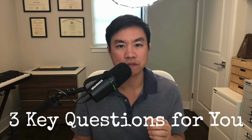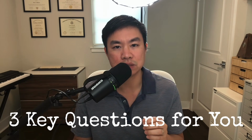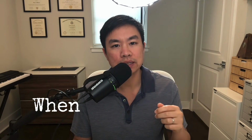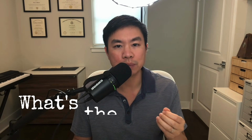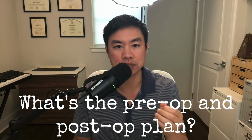If you are considering a fusion, you and your medical team need to have clarity about at least these 3 factors. 1, can your fusion be avoided with non-operative care? 2, when does the benefit to risk ratio favor a timely fusion surgery? 3, what preoperative and postoperative plan will give you the best chances for recovery should you need a fusion?